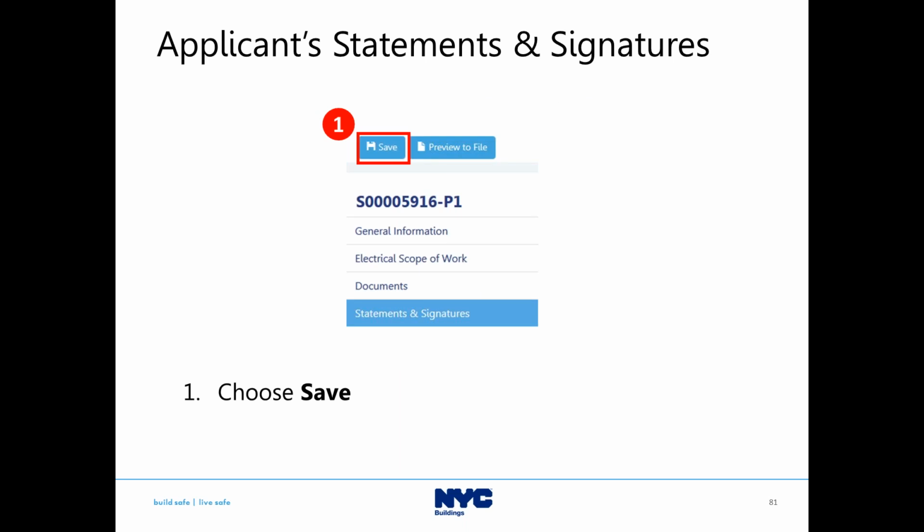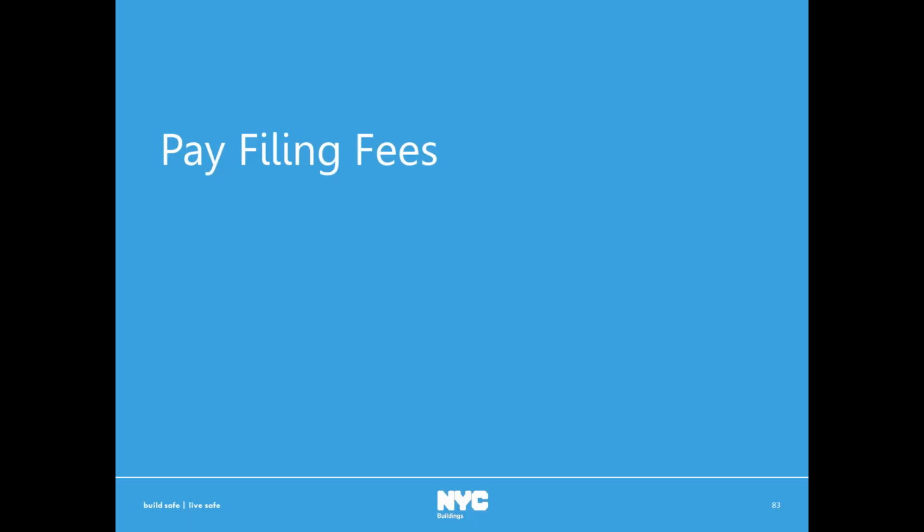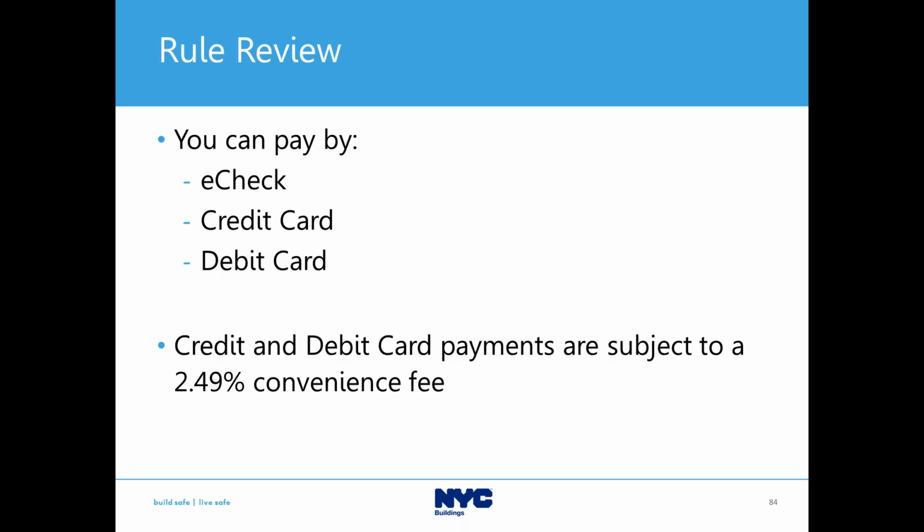All right, last, almost last, is going to be completing the statements and signatures pane. So, super easy. Of course, you're going to read the statements and signatures because you want to know what you're signing, but you don't actually have to sign anything. Those little boxes next to the statements, you're just going to put a little check in those boxes, and it's going to auto-populate your signature and the date that you are signing. All right, so super easy. Make sure you save. Again, save, save, save, save.